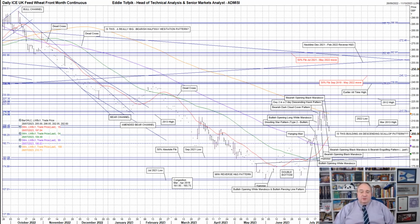However, the decline halted ahead of a dip formed from the head and shoulders of the reverse head and shoulders pattern. Looking again at this drop in early July, I'm still not sure why prices went down that far. Possibly a double bottom. I haven't really decided on that one. Or why they halted where they did, when it looked as if prices could easily drop to the June low or even the July 2021 low at 164 even. However, this is what they did.